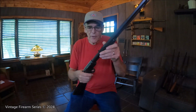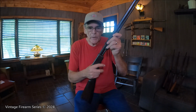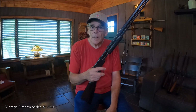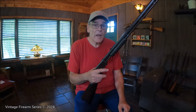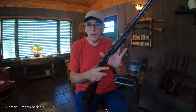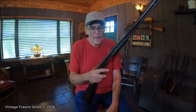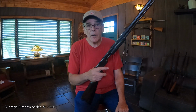So the funny thing about it is Stevens came out with the LR in 1887, but by 1890, Winchester had one-upped them because they had this variant. Okay, you could buy the WRF. So that was in another league by itself over the LR.